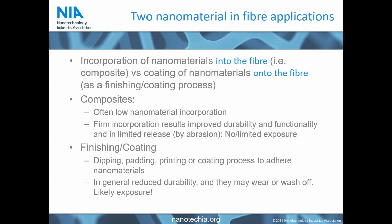There are two main ways to incorporate nanomaterials into textile fiber applications. You can have it in the fiber, as we've seen with the previous application, or you can have a coating of nanomaterials onto the fiber, which is basically a finishing coating process. One advantage of using the composite is that you very often can use a very low nanomaterial incorporation, and this firm incorporation results in improved durability and functionality, as we've just seen in the previous presentation, and also very limited exposure of nanoparticles from the composites.